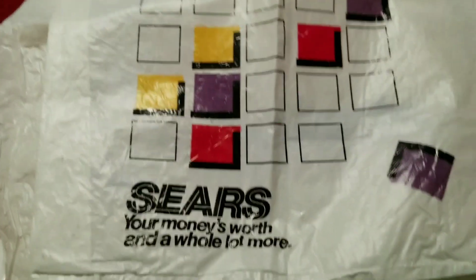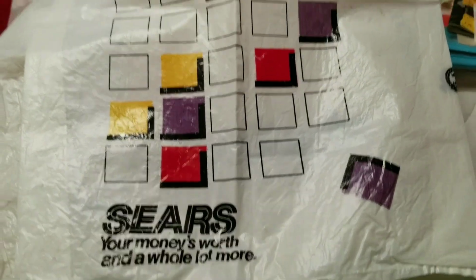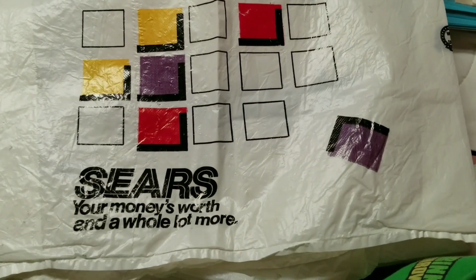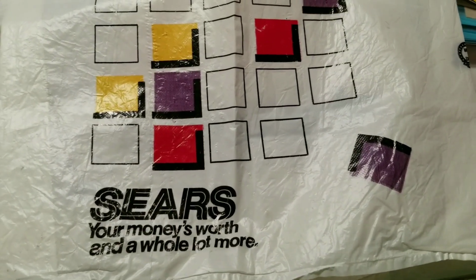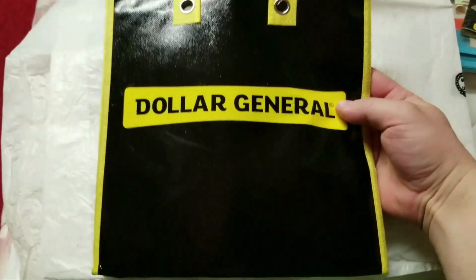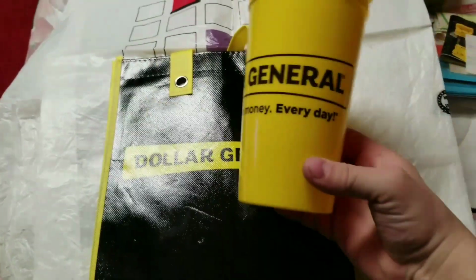And they just keep getting better, guys. There are more bags I'll show you in a little bit. This is just what I have in the basket for right now. Check out this old Sears bag. 1990s. Isn't that cool? Then I got this little Dollar General reusable bag here, and I got a cup too.